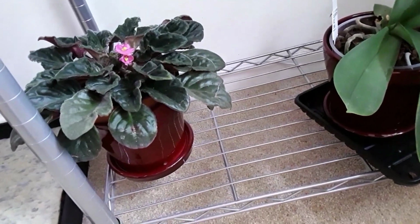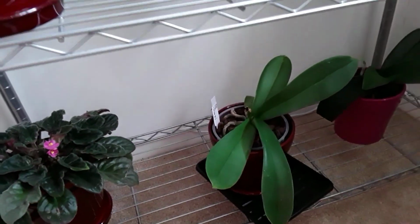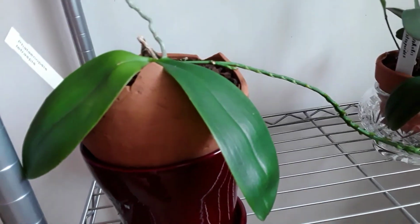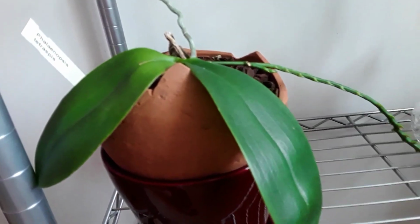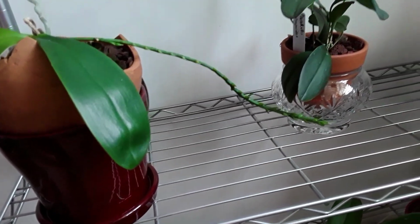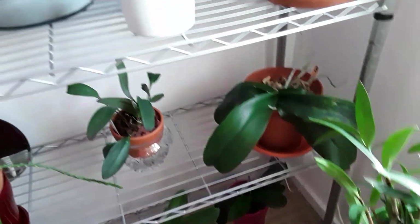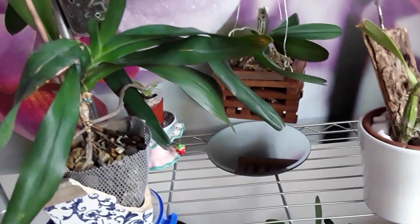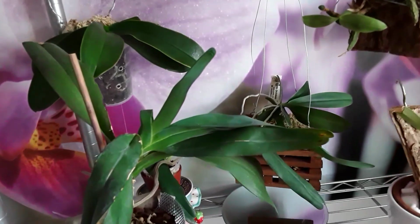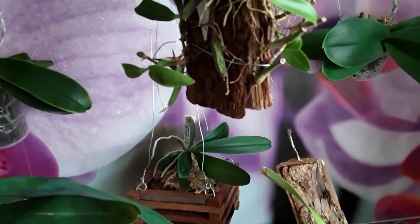Let's go on the bottom shelf here. That's the big African violet, so I brought that one upstairs. Those are some of the ferns. That's the Phalaenopsis tetraspis, which is still not giving me a bloom. And just bear with me a minute while I lift myself up off the floor. That's the Angraecum. That's the Dendrobium fimbriatum.